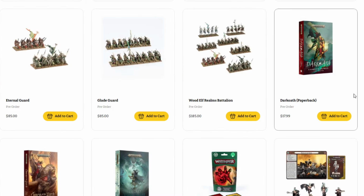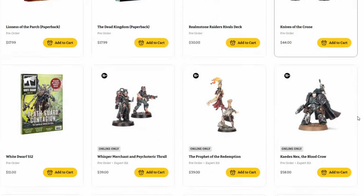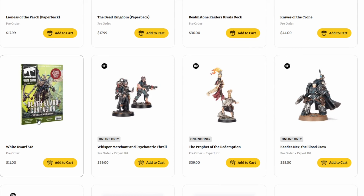And then moving on from there, we've got a couple of the books here. Dark Oath in paperback for $17.99. We have Lions of the Parch in paperback for $17.99. The Dead Kingdom in paperback for $17.99. We have the new Realmstone Raiders Rivals deck for $30. We have the Knives of the Crone for $44. And then we had the new White Dwarf, 512, for $11. That one's going to be focused in on the Death Guard.